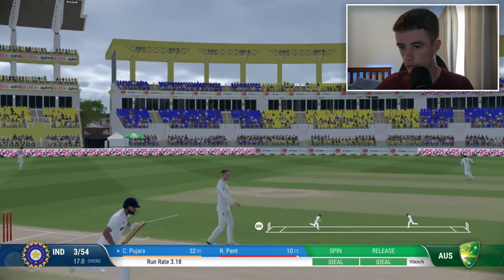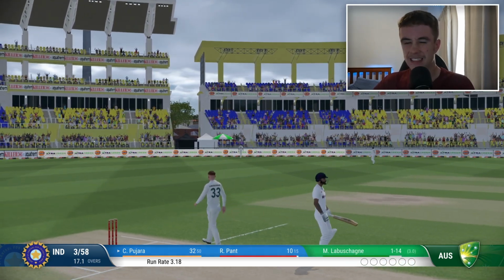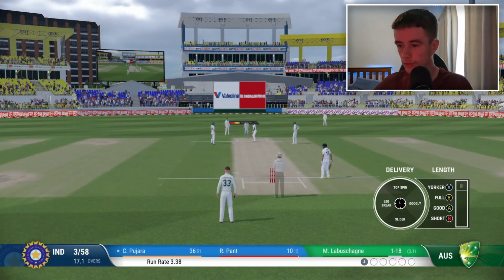Yep, driven through the gap. I reckon that's going to go for four. Ah, another four. I think that's like three or four fours off Marnus now. Not the greatest.